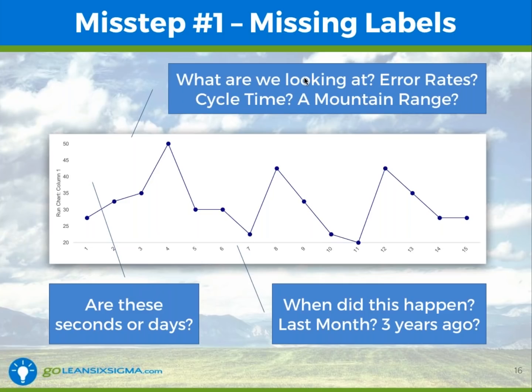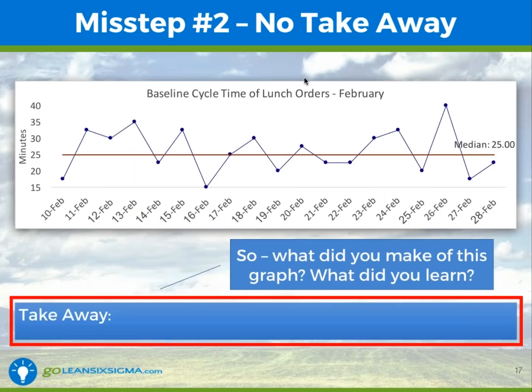Misstep number 2, no takeaway. Part of telling your story is letting the reader know what you thought. Was this a discovery? Did you know it took that long to serve a lunch order? What happened during the process walk? What did the process participants think? There's always an opportunity to give a behind the scenes look. What was really happening? Be candid. This makes your story interesting, right?